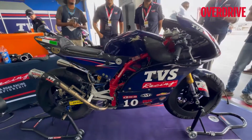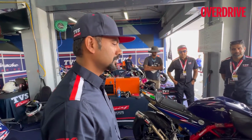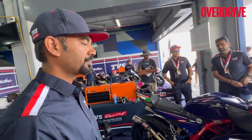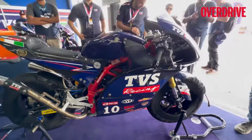What are these wheels currently? These are not stock wheels, they are aluminum forged wheels. It is meant for racing purpose. Carbon wheels, currently we use RCB make wheels. They are very famous in the ARRC platform. Carbon wheels are allowed by regulation. Yes, for one make racing, yes.